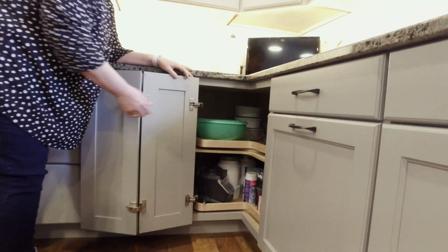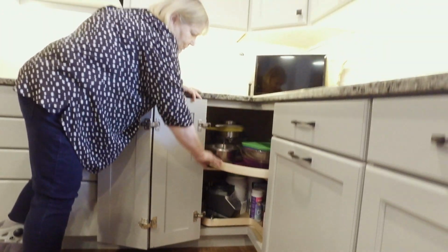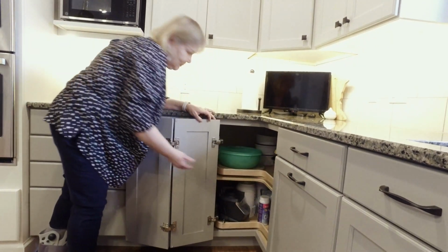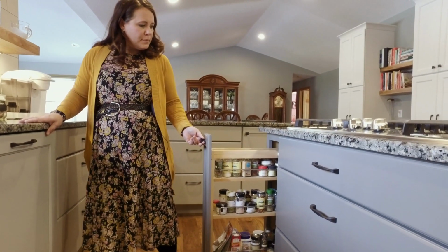I had really poorly organized cabinets as far as the Lazy Susan, where I basically had to get down on my hands and knees to get into it. Now with these, with the doors open all the way out, everything's accessible. People talk about how I'm getting older. It's nice now to have drawers that pull out, versus getting on your hands and knees and looking into cabinets.